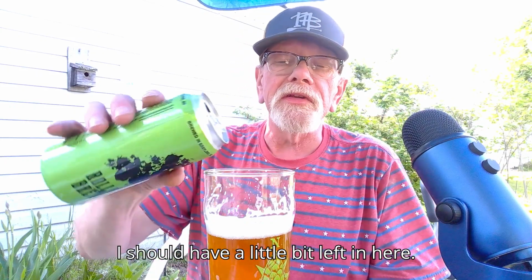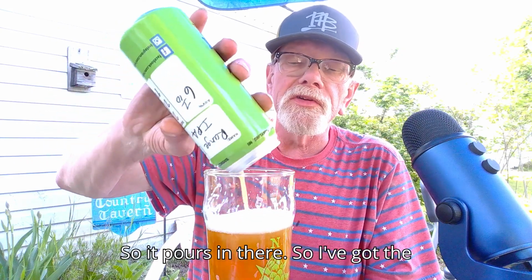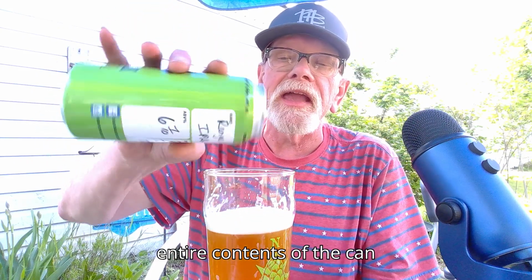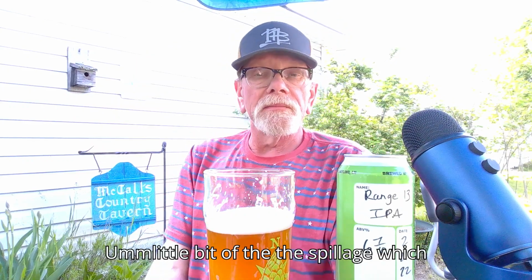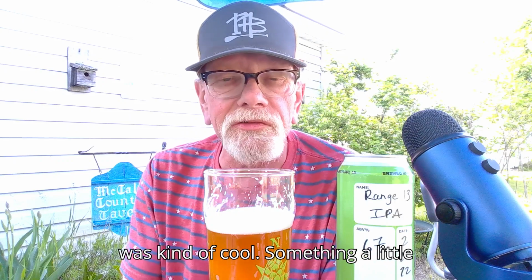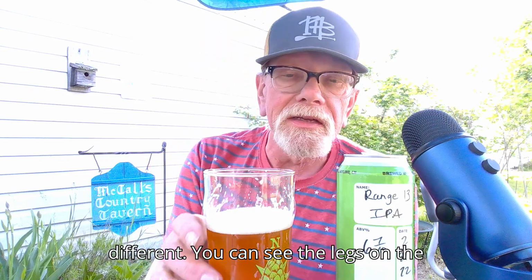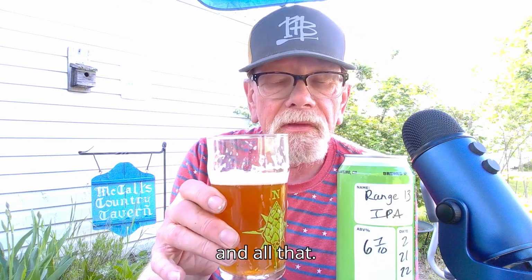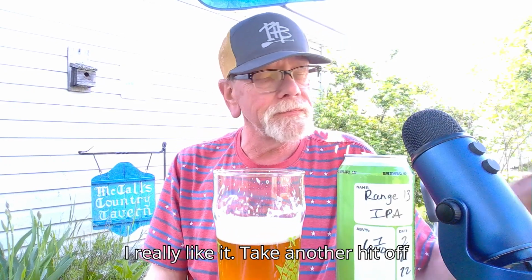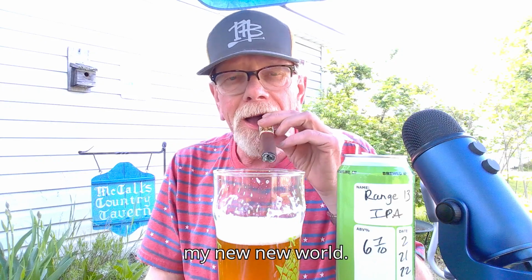Should have a little bit left in here. Let's get it so it pours in there. So I've got the entire contents of the can sitting in the glass finally. A little bit of the spillage, which was kind of cool, something a little different. You can see the legs on the glass look fantastic, all that. I really like it. Take another hit off my new world.